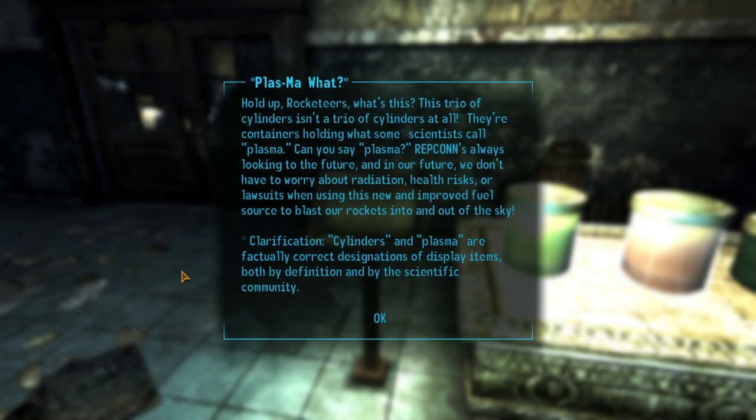Activate plasma what? Hold up, Rocketeers, what's this? This trio of cylinders isn't a trio of cylinders at all, asterisk. They're containers holding what some, asterisk, scientists call plasma. Can you say plasma? REPCONN's always looking to the future, and in our future, we don't have to worry about radiation, health risks, or lawsuits when using this new and improved fuel source to blast our rockets into and out of the sky. Asterisk clarification, cylinders and plasma are factually correct designations of display items, both by definition and by the scientific community.